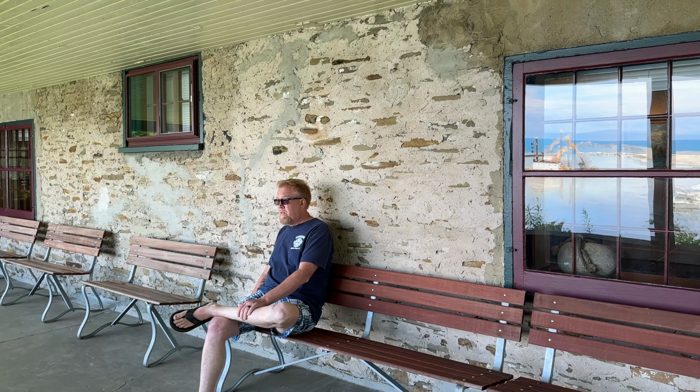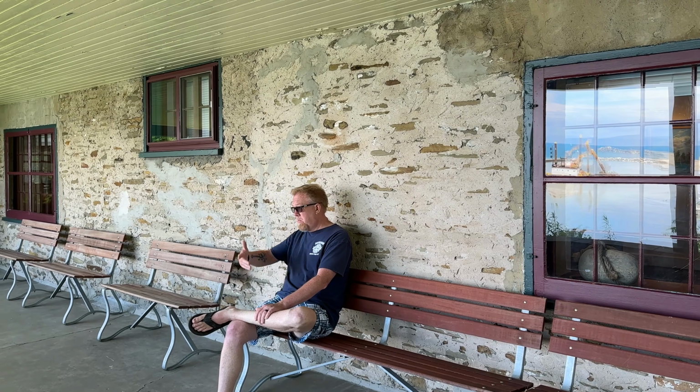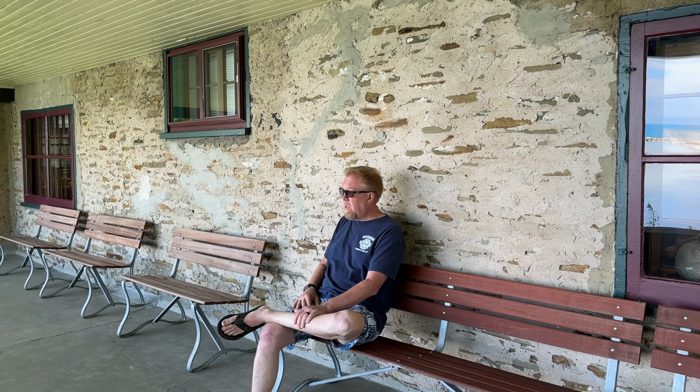Kevin's found a place to sit to overlook the water. Yeah, this is like the caretaker's cottage. This would be good. Meals out here, coffee in the morning. Oh yeah.